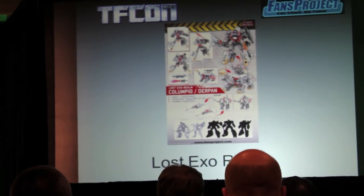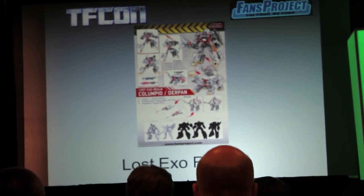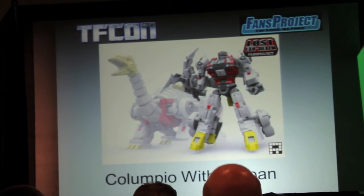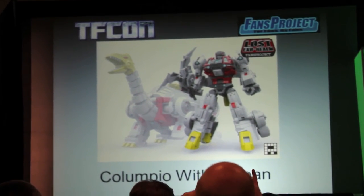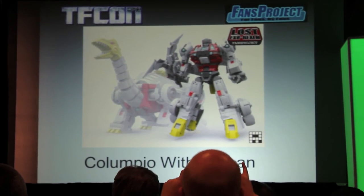Okay, alright, so Dinobots, Fans Project Dinobots, come on. So yeah, the Diaclone one is available here with the little Diaclone rider. Yeah, the little rider. So if you haven't picked that up, you should. And shiny metallic paint scheme. And get some for your friends as well, they'll appreciate it.